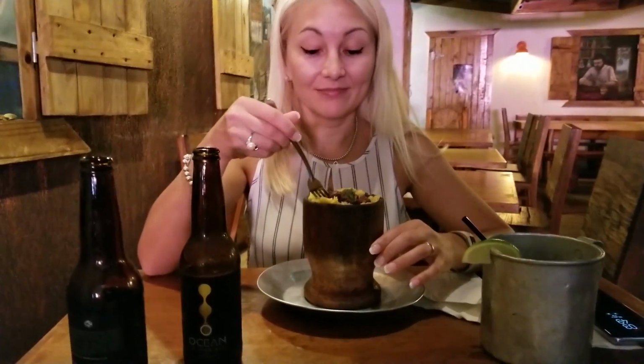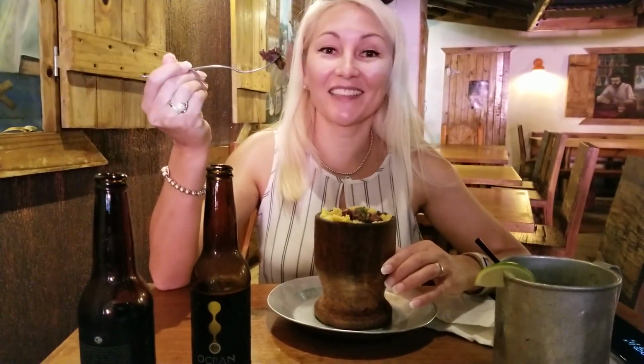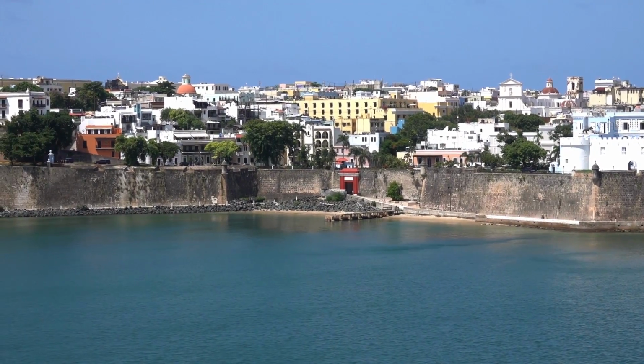And get back to the city to taste passion fruit mojitos and mofongos for lunch at Raíces, a nice little local place recommended to us by our new friends. Can this day get any better?